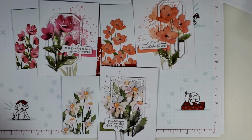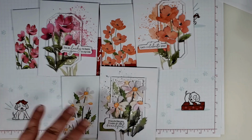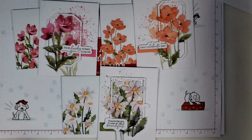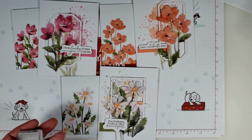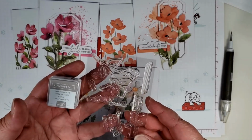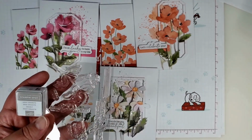So in the refill kits, you get all of the paper components and the adhesives. The only thing that you don't get in the refills is the ink spot and also the stamp set. These are the only two things that are not in the refills.